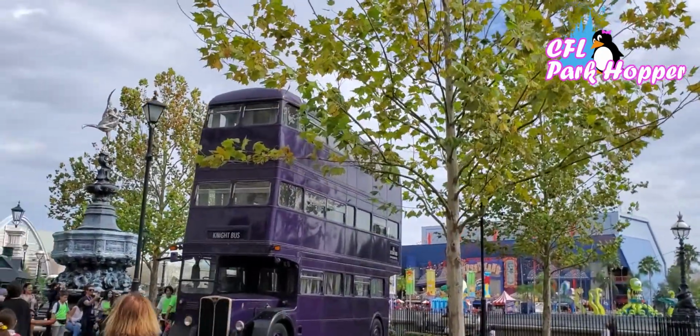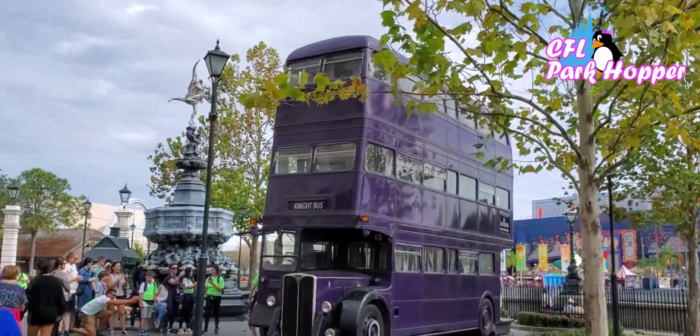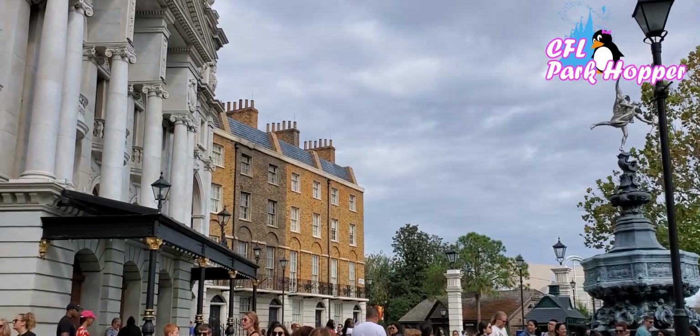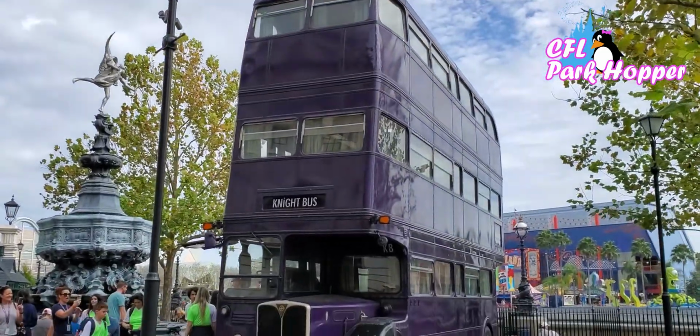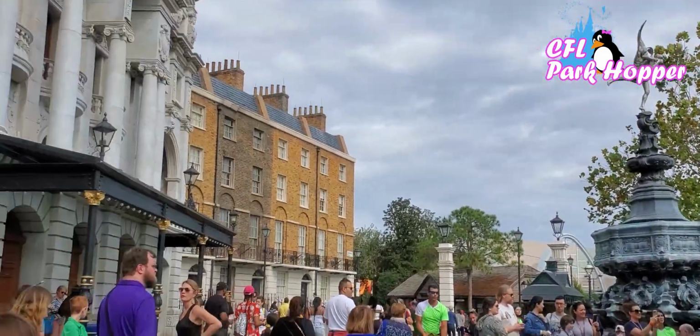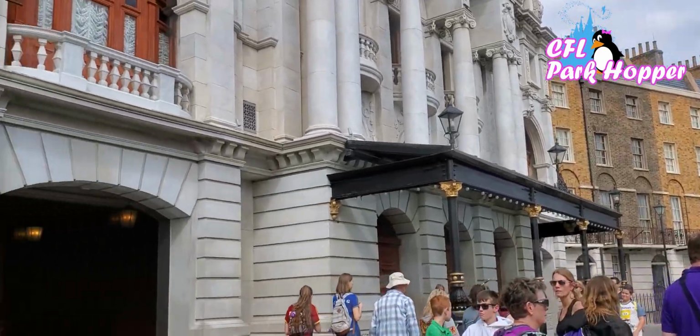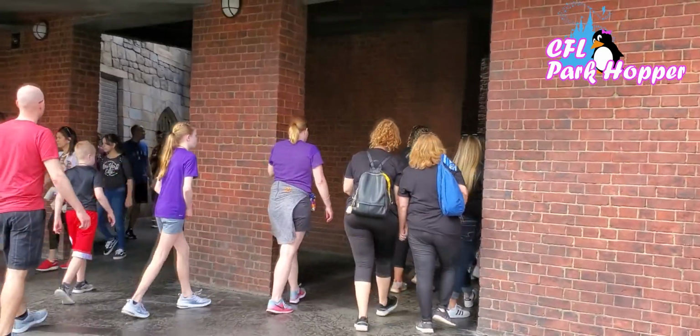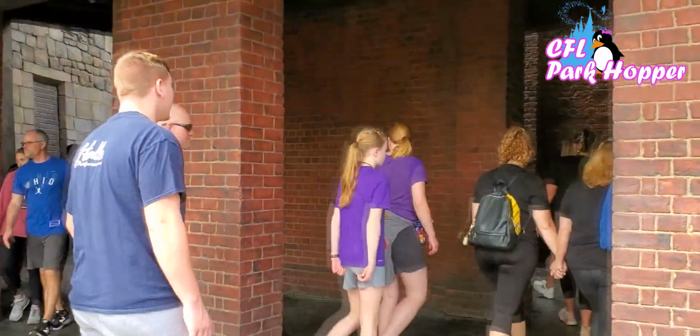Okay, so a must-do for me always, I think, at Universal Studios is to come to the London side of the Harry Potter Wizarding World. And this is the outside area where you can see the night bus, and you can see Grimmauld Place. And to get into Diagon Alley, you come through the brick wall. So let's go in.